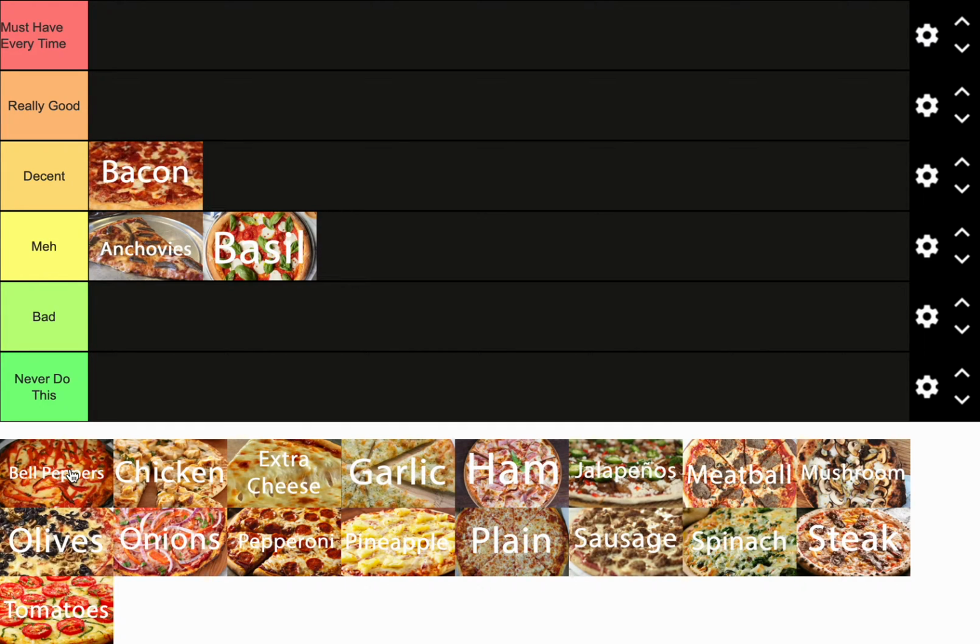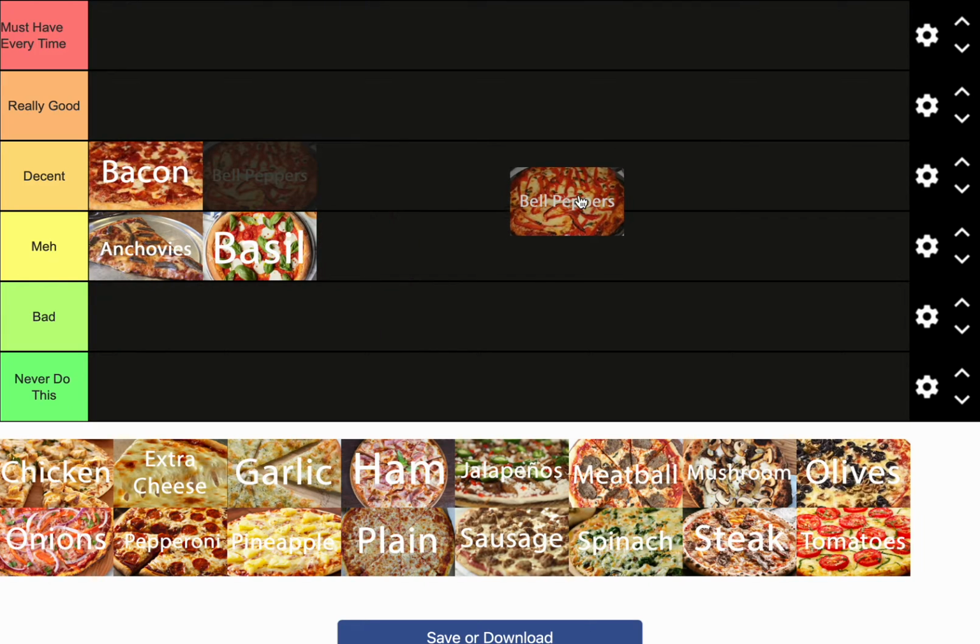Bell peppers. I am only a huge fan of green peppers on pizza. Red, orange, and yellow, not the best, but I do really like green peppers, so I'm gonna put them in decent. I know some people say they can't taste the difference, but I definitely do.